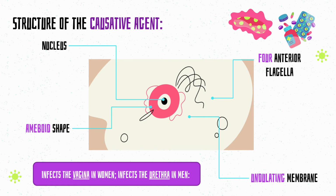You can see on the right side there are 4 anterior flagella that help the cell move around, and you can see that little pink ring on both sides. That's called an undulating membrane, and basically it works as a mouth, helping the cell take in any nutrients that could be floating around, and helping it grow. Just a quick note here, trichomoniasis infects the vagina in women and the urethra in men.